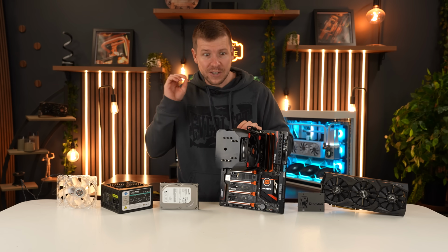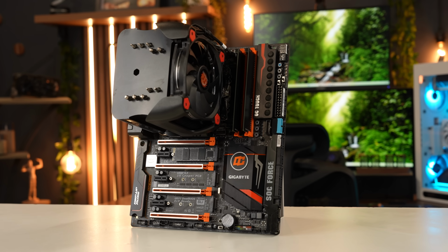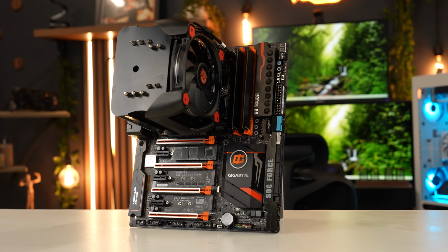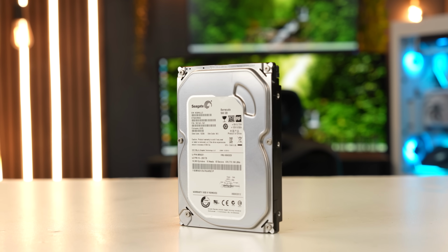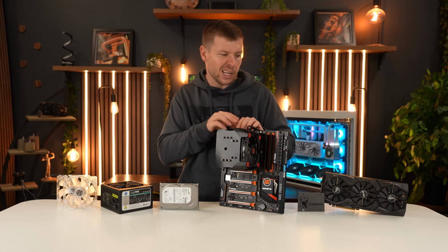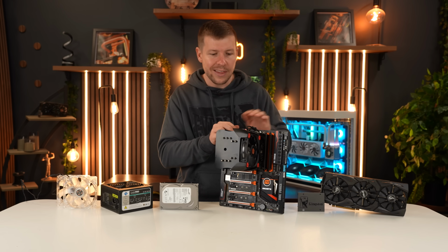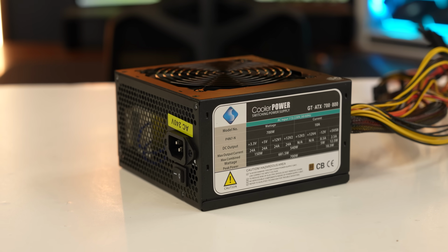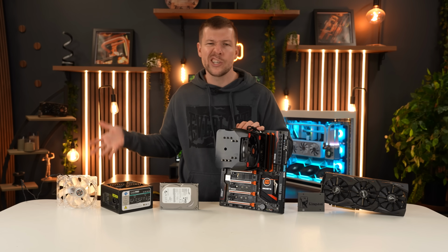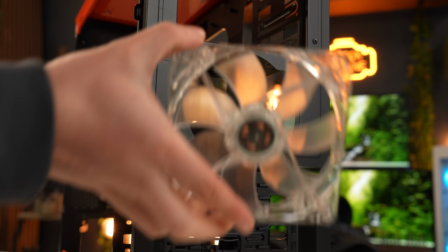And the motherboard itself is actually pretty beefy with built-in water cooling on the VRMs if we decided to do water cooling eventually. And then a spare 500GB hard drive for any extra games in case we run out of storage on the SSD and the NVMe drive. And this is all powered by a 700 watt power supply. Then of course we've got some pretty generic fans. Let's get into it.